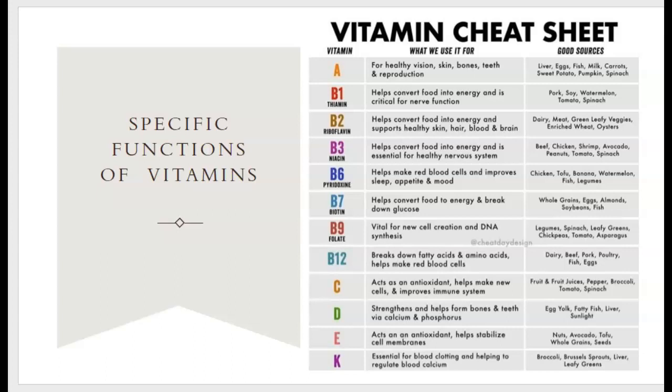Vitamin B6 helps make red blood cells and improves sleep, appetite, and mood. You can find this in chicken, tofu, bananas, watermelon, and fish. B7 is biotin. This helps convert food to energy and also breaks down glucose. You can find it in whole grains, eggs, almonds, soybeans, and fish. And then B9 is folate. It's vital for new cell creation and DNA synthesis, and really important in pregnant women. Sources are legumes, spinach, leafy greens, chickpeas, tomatoes, and asparagus. And then B12 breaks down fatty acids and amino acids and helps make red blood cells. You can get it in dairy, beef, pork, poultry, fish, and egg products.